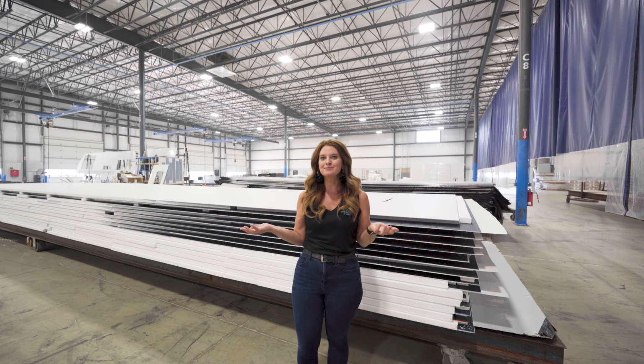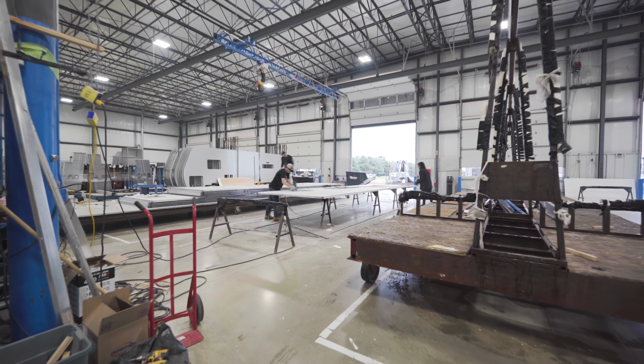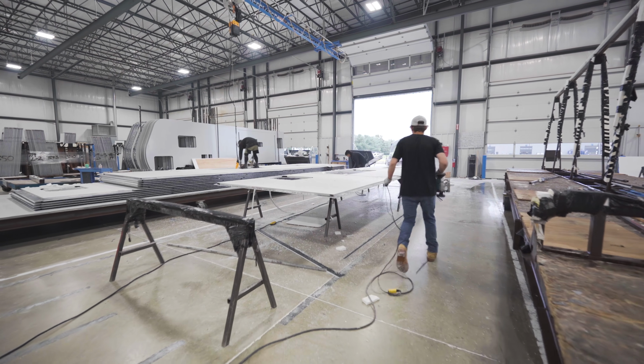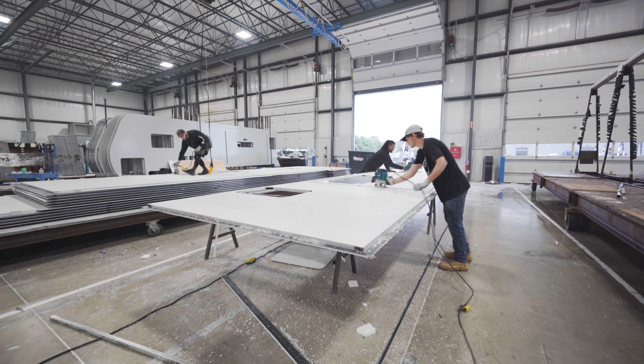All right, our last stop is our routing department. All overhangs are finalized in this department, and each opening is going to be routed. Our slide outs, as mentioned in our factory tour, if you haven't watched that yet, will be partially routed and then routed out the rest of the way once it gets over to the factory.